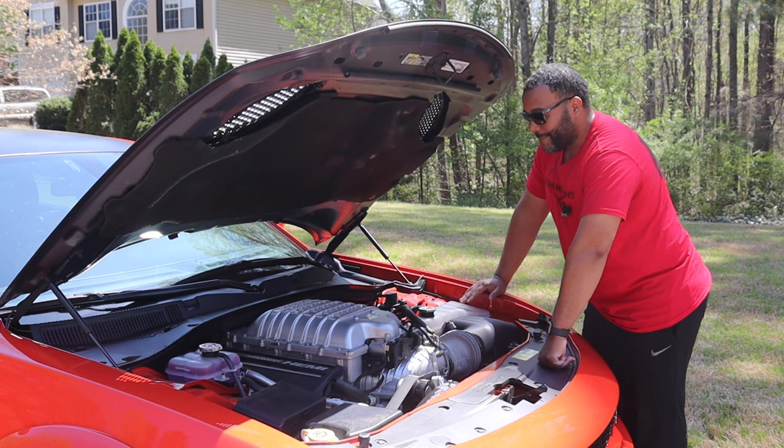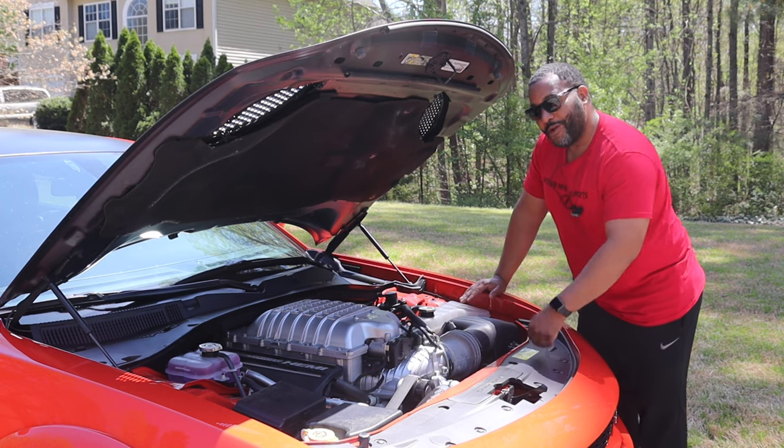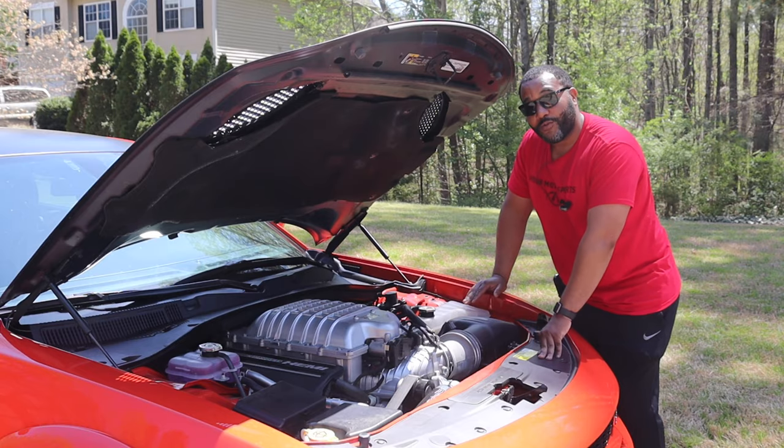This is a nice car. So all right, that's all I got with that. I'm ready to drive this thing, so let's take it out for a ride, see what she does.